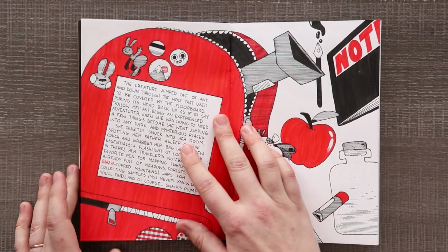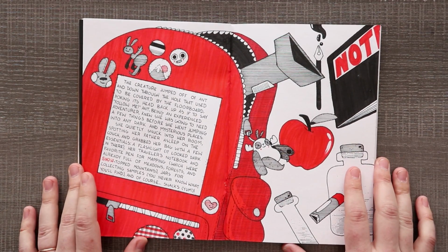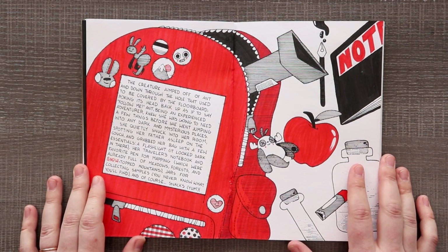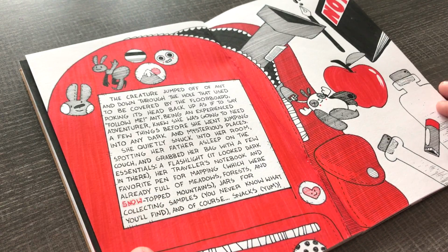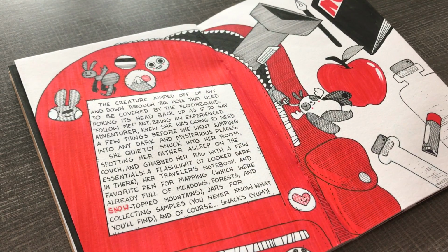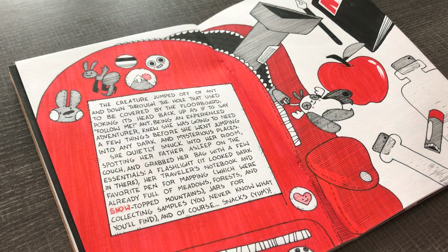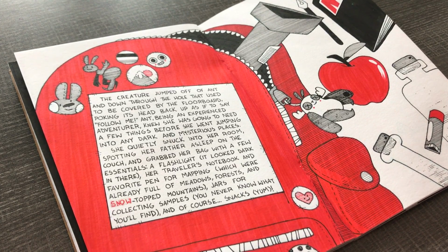Moving on to prompt snow. Again, this is another one where I had planned to do a little bit more snow. I was actually going to draw a map with some snowy mountains on it, but I just decided to go with this tiny little pin, and that's my snow. It's the smallest inclusion of snow ever, but that's fine.